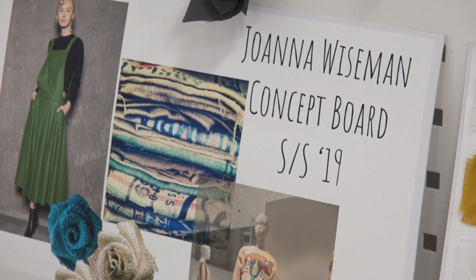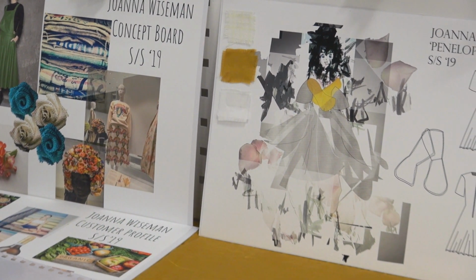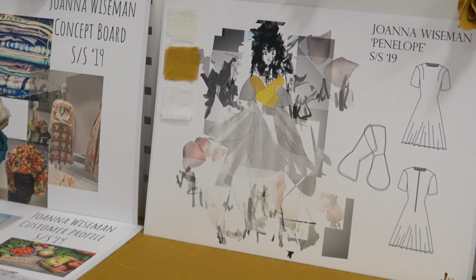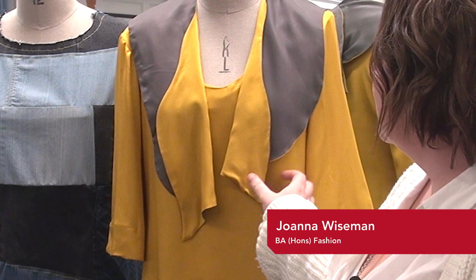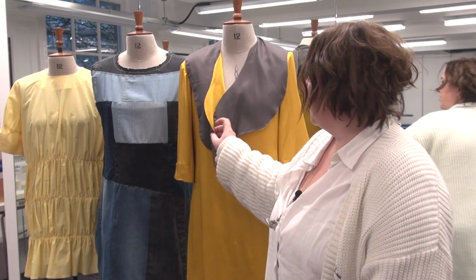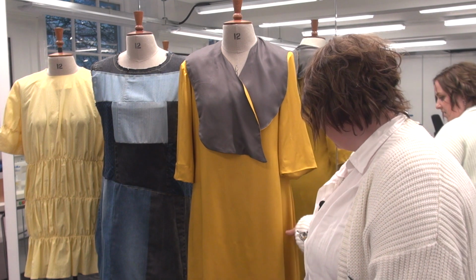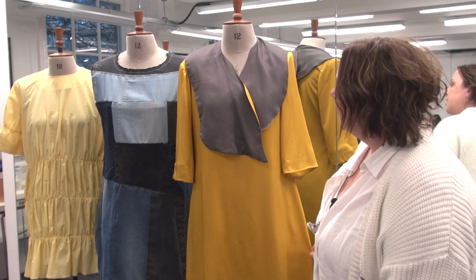My design's sustainable because it's bamboo silk, so it's all organic, it's ethically sourced, and it's good for the environment. She's called Vivian. She's made of bamboo silk, and she's got a removable and reversible collar, so you can take her to different places, so she looks a bit different. She's a nice sort of spread silhouette, so you can get that nice feminine shape.